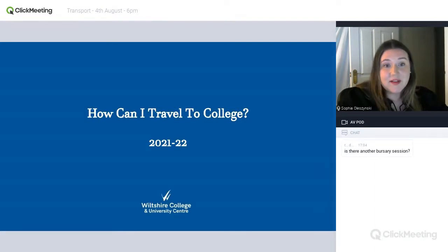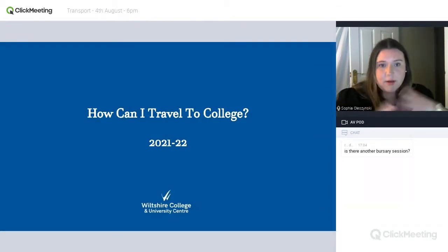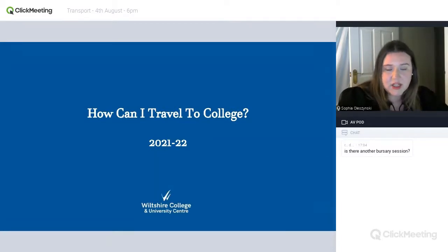Okay, so first I'm going to cover the different types of transport, and then I'm going to cover by campus, just so it's really clear what options are available based on the campus that you will be attending.